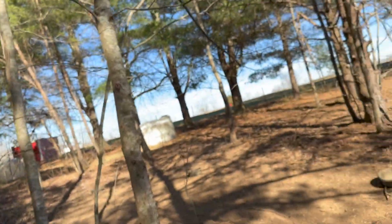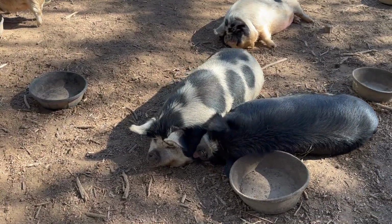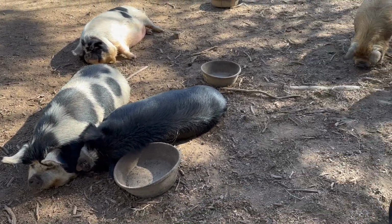So anyway, looks like everyone's laying down, getting ready to take a nap. I'm gonna get to work clearing out some more of this wood so we can use it.